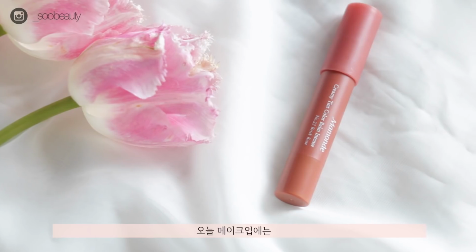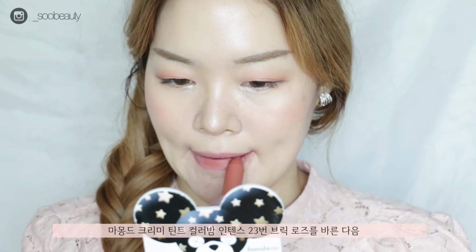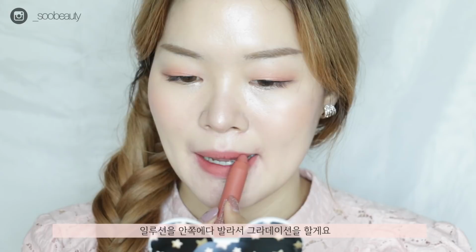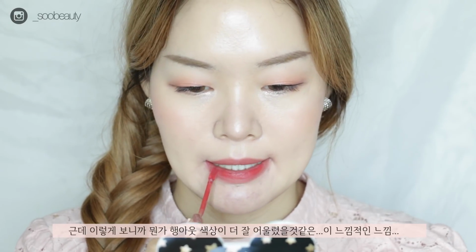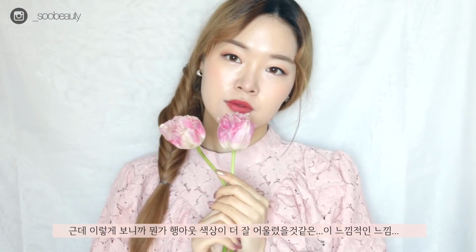For my makeup look today, I'm first going to use this Mamonde Creamy Tint Color Bomb Intense in number 23 Brick Rose as base color and apply Illusion at the inner parts for that slight gradation look. Although in retrospect, I wish I did use Hangout. It does seem a little bit more suitable for my look.